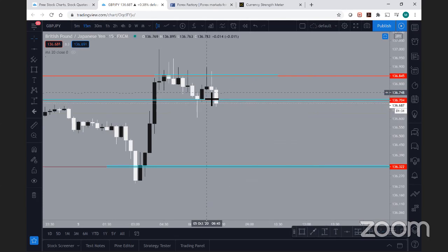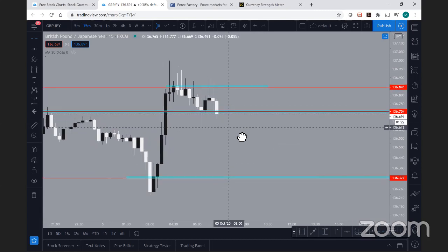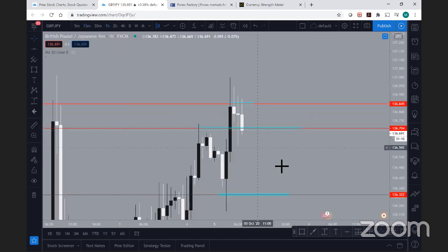We do have, if we do close below, a cleaner move down. Probably all the way down to 136.41 is what I have. Mine is based on the hourly support.